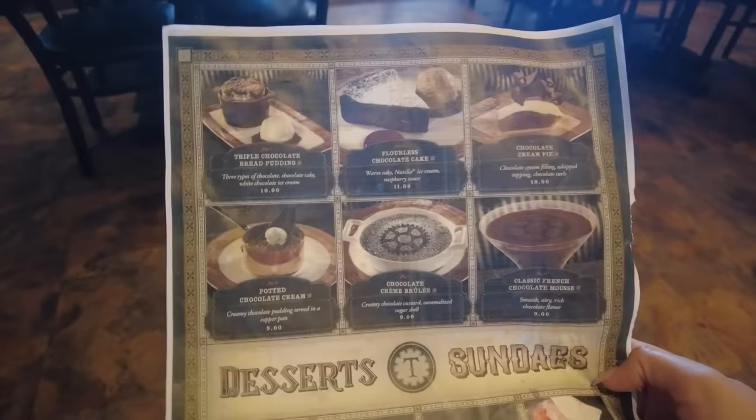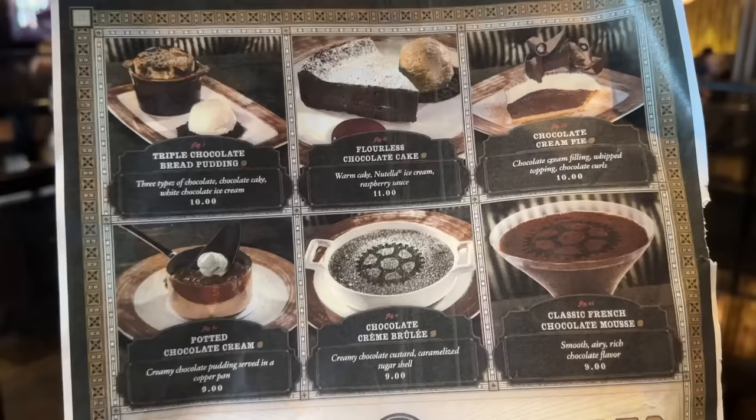They also typically have a seasonal shake. Right now it's a pride shake that looks really fun with fruity pebbles and rainbow cake on top. Then they have a bunch of other desserts as well, things like triple chocolate bread pudding, chocolate creme brulee, and then a variety of sundaes.